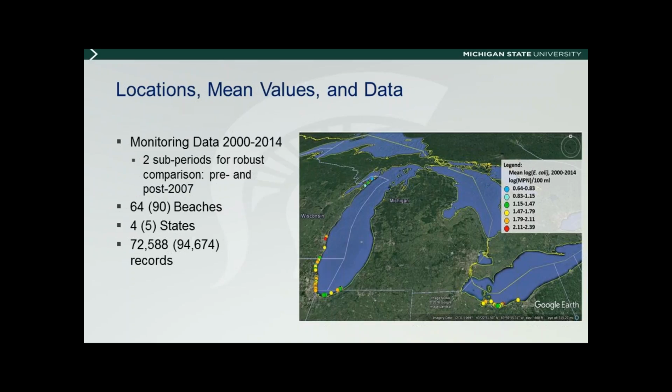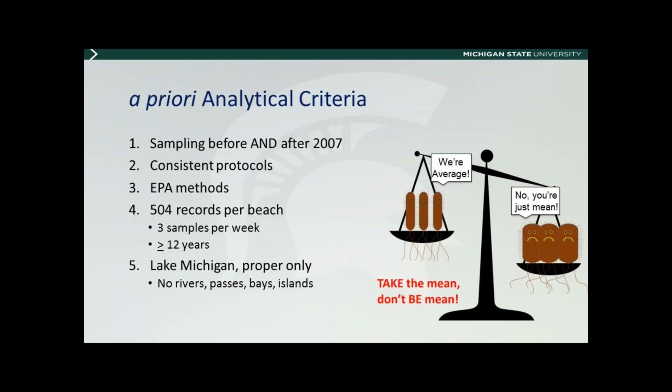So we were a little bit selective with our beaches, and we used a priori analytical criteria to determine which beaches we wanted to analyze. We're looking at a 15-year time frame, and we figured that the best way to look at the differences over time would be to split that time period straight in half into pre and post 2007 sub-time periods. And then we can compare those and see how they've changed over time.